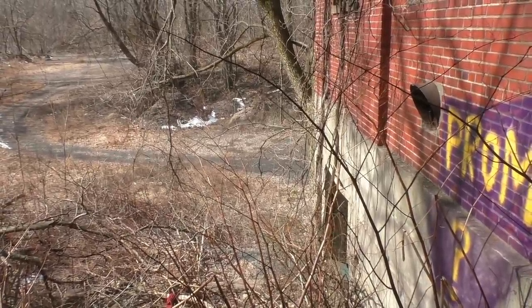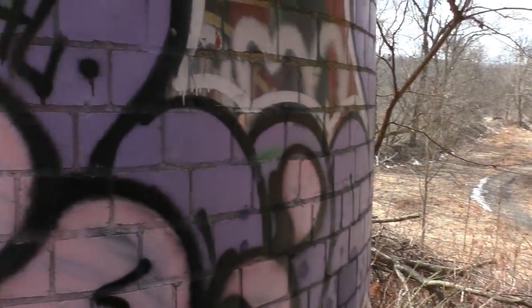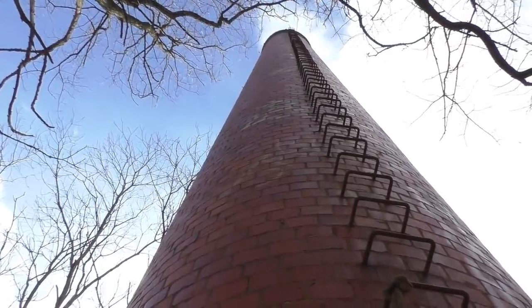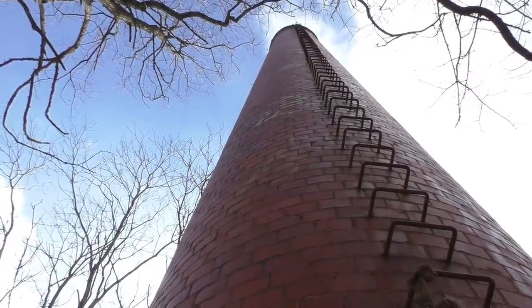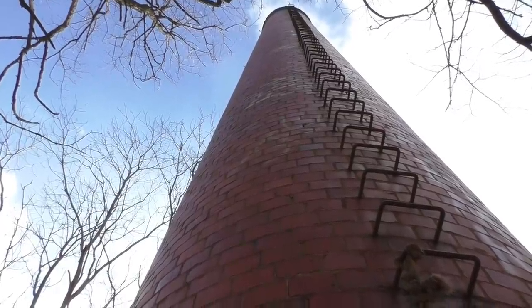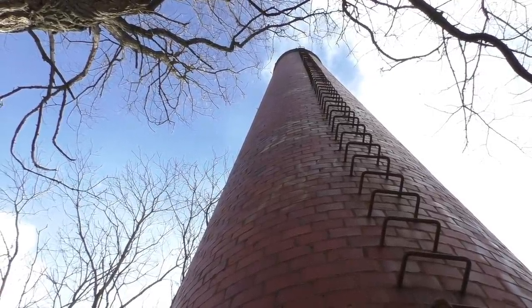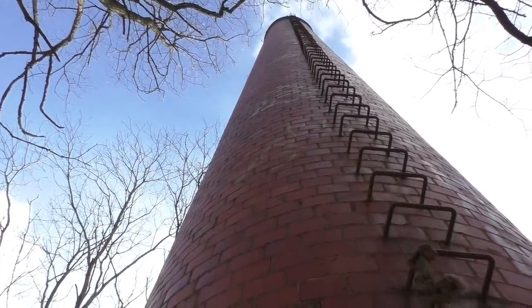Okay, so we made it up to the side of the building here. We're up on the top level now. And right next to me is the giant smokestack. And there are ladder rungs to climb up, but I will not be doing that. I don't think I'd make it to the first step. But if I were to guesstimate, I'd say roughly 80 feet high. It's a pretty neat view though.